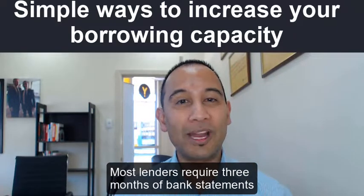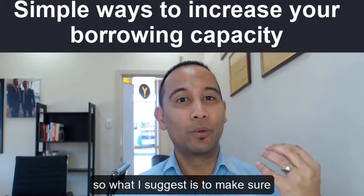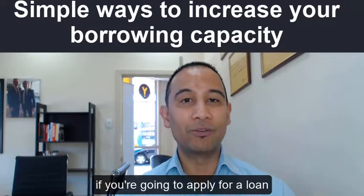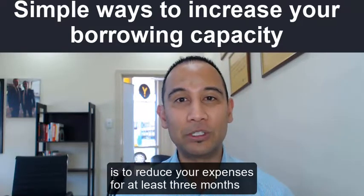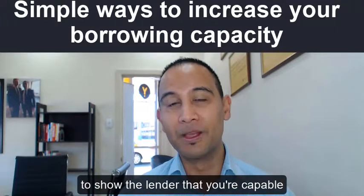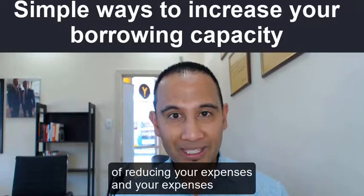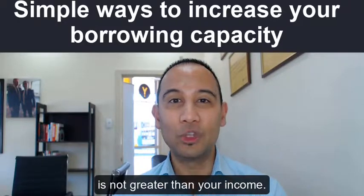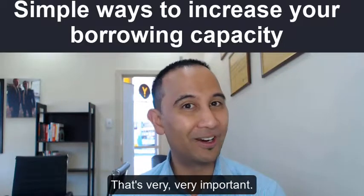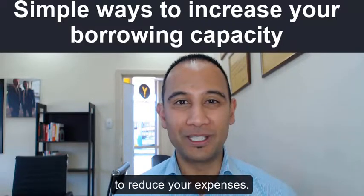Most lenders require 3 months of bank statements. So what I suggest is to make sure, if you're going to apply for a loan, is to reduce your expenses for at least 3 months to show the lender that you're capable of reducing your expenses and your expenses is not greater than your income. That's very, very important. So that's the second simple way, reduce your expenses.